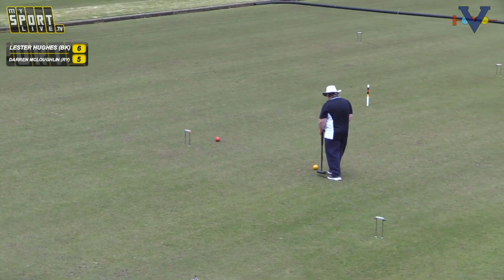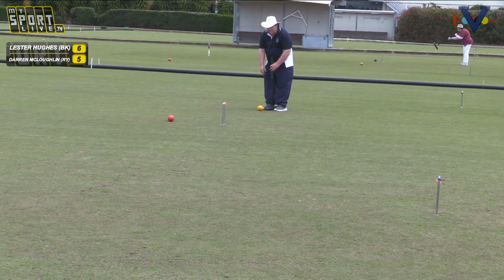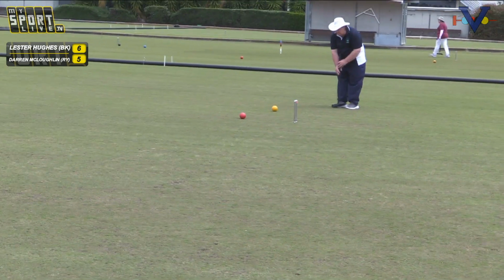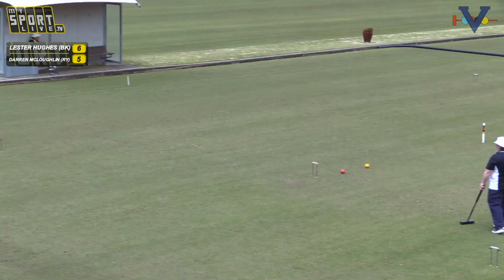Well, they're not shaking hands or bumping fists, so it must have missed. Yes, it missed the hoop and the red. I thought he must have been going for one or the other, so presumably it was the hoop. But Darren's now got two balls sitting in front of the hoop that would level the score.